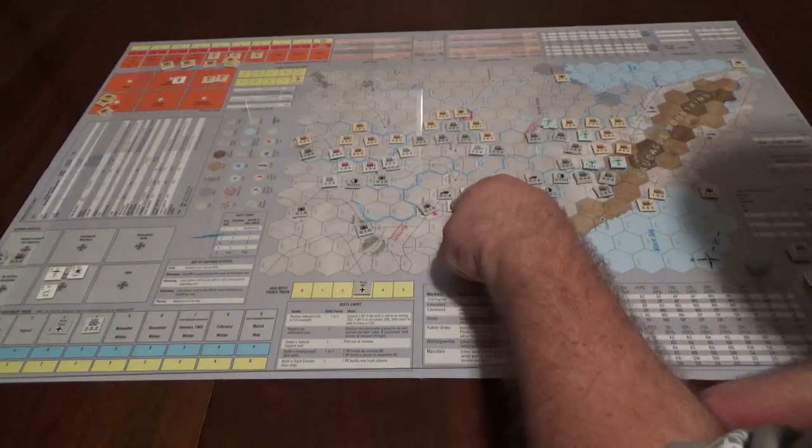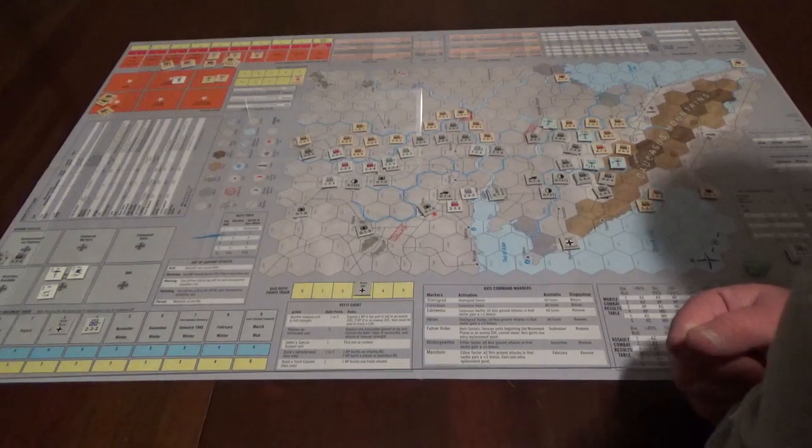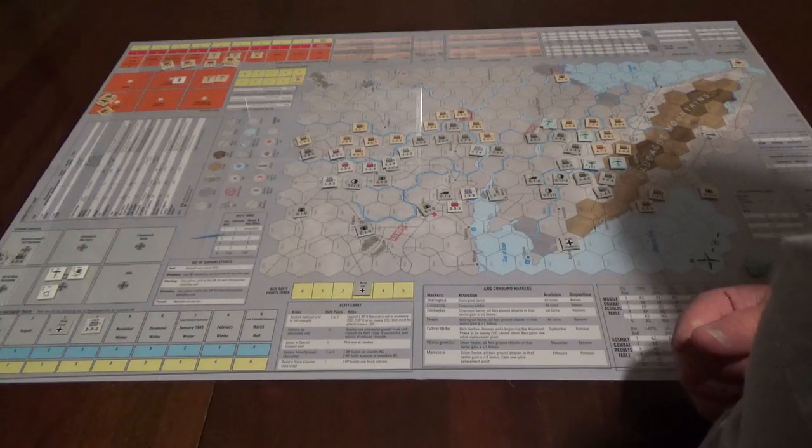I can't move these guys into here because you can't stack. Axis minor allies won't stack with each other. You know, some of these folks, like the Romanians and Hungarians, definitely did not get along. And that's probably putting it mildly, to be completely honest about it all.